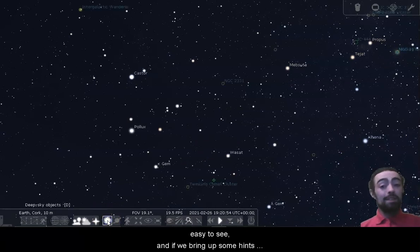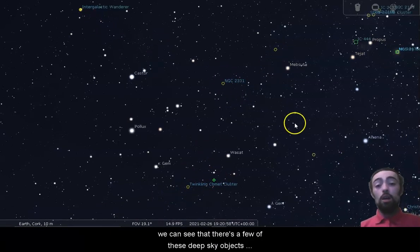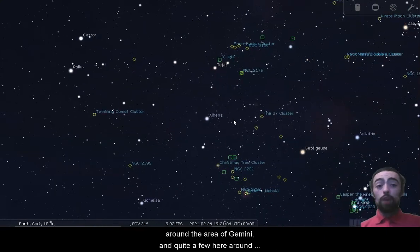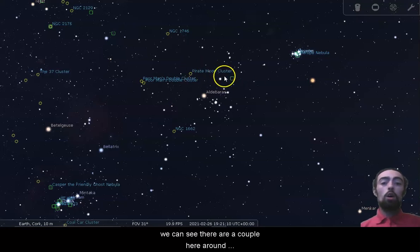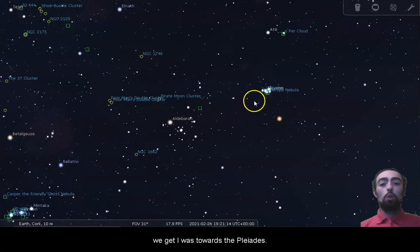And if we bring up some hints as to where some other deep sky objects could lie, we can see that there's a few of these deep sky objects around the area of Gemini, and quite a few here around the top of Orion as well. As we turn back towards Taurus, we can see there are a couple here around Aldebaran, but we're seeing a bit less as we get out towards the Pleiades.